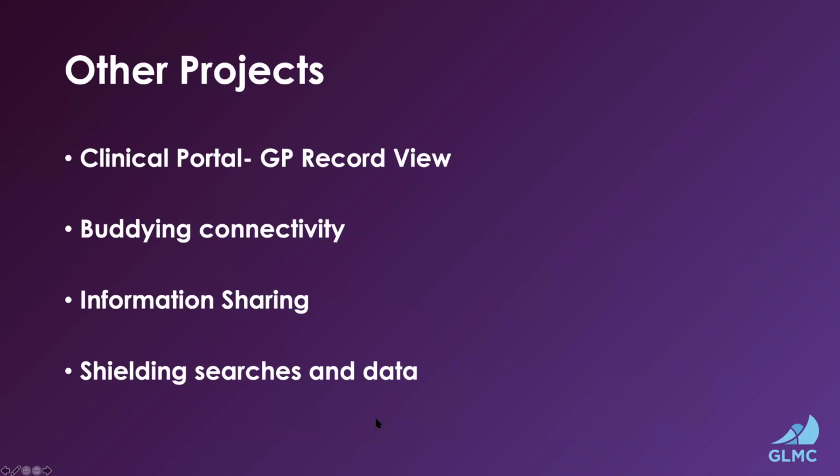This gives portal users a list of the patient's current problems, past medical history, allergies, as well as acute medications in the last 3 months, and repeat medications issued in the last 18 months. Users have to give a reason for viewing the record, such as patient consent, an emergency, or they can free text the reason.